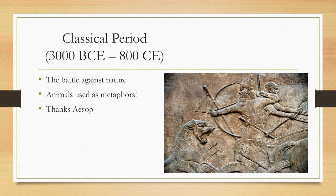No longer are they just subsidiary or subjugated to the dominion of nature as this big scary thing. They're conquering powerful animals like the lion, where before they were cowering in fear. I have conquered the beast and taken its power, hence why lions are associated with royalty in some cases. But we also see the evolution of animals used symbolically into how they're used metaphorically in fables.